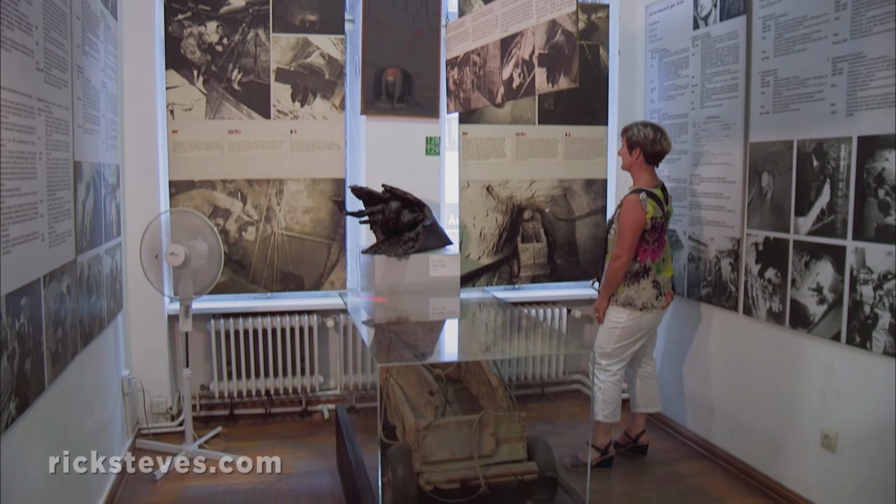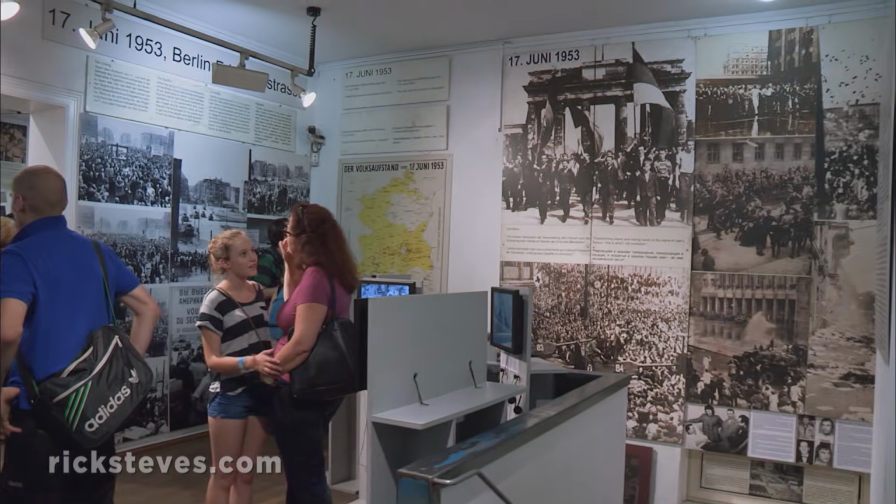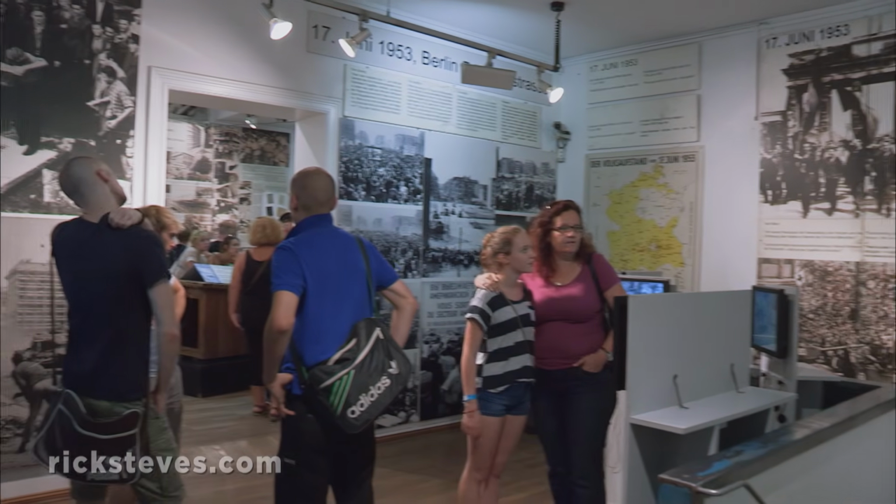Exhibits show how tunnels were used for transporting people to freedom. Rooms recall the artful diplomacy of the age, including President Reagan's famous speech.